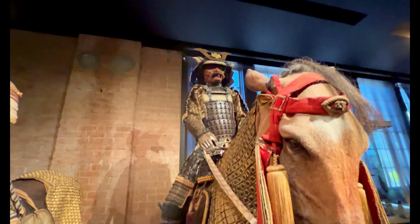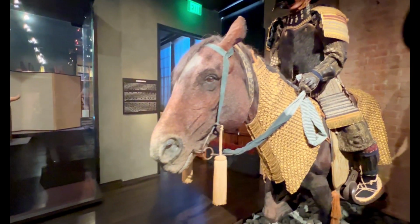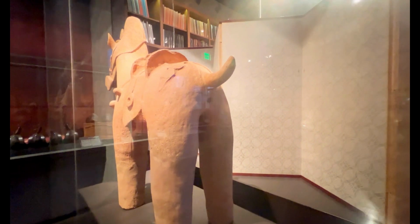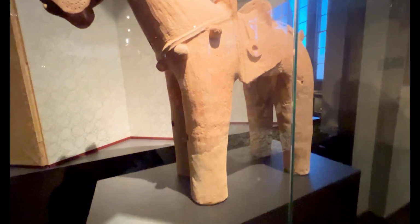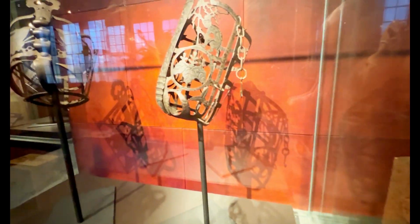Remember at the beginning when I told you about the stirrups? If you look right at the bottom where the soldiers' feet are, let me get back over there. You will see those. Those are stirrups. I was so impressed by the selections brought into this museum because when I first saw this, this is the idol that they use for sacrificing, I guess, to the gods. I couldn't believe I saw that. It was so dope. And here, those are some more stirrups that I told you were on the horse, that I just showed you.